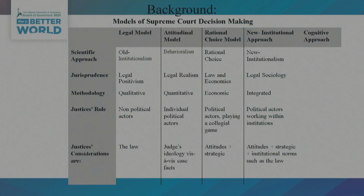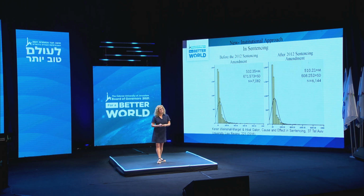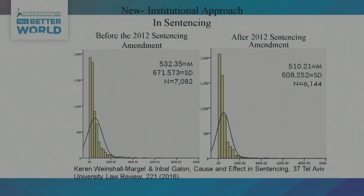Another model is the new institutional approach, and this model says that indeed both attitudes and strategic considerations impact the way judges decide, but the law still does matter. Maybe it's not a direct influence of the law, because the law is something fluid that can be interpreted in different ways, but the justices cannot and do not ignore what the law says. So in order to test this model and this theory, for example, we decided to test the impact of a new sentencing reform, sentencing legislation, in Israel in 2012.